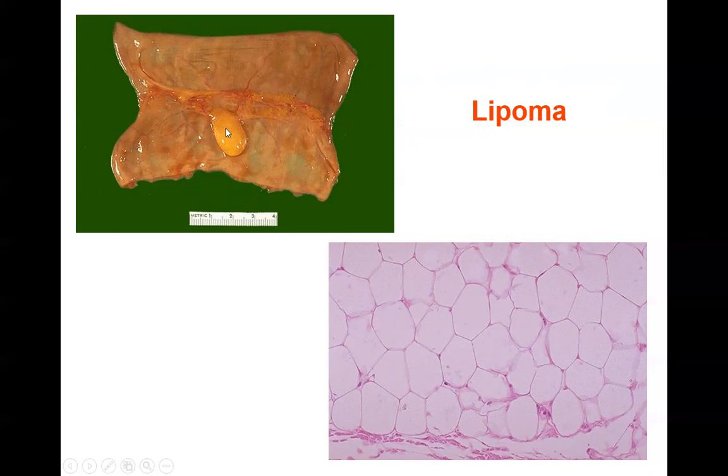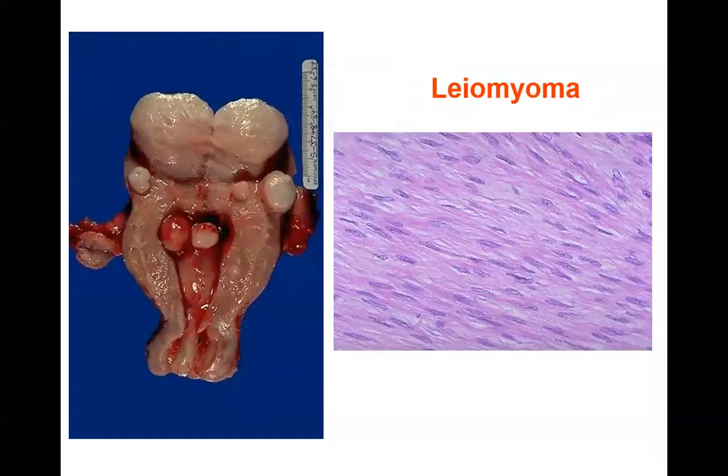If you look at this from the surface, even before the cutting, there are no areas of hemorrhage or necrosis in this tumor mass. All of these are signs that you are dealing with a benign tumor. You take a section of this and you look under the microscope and it will look like a normal fat tissue that is surrounded with this capsule. Well differentiated, the most well differentiated tumor that there is.